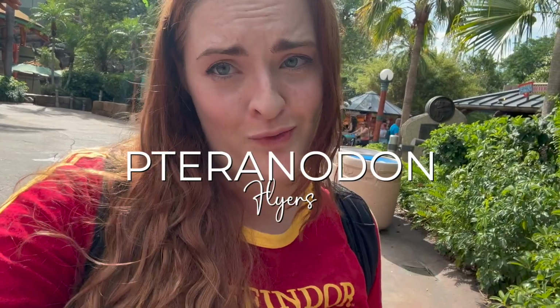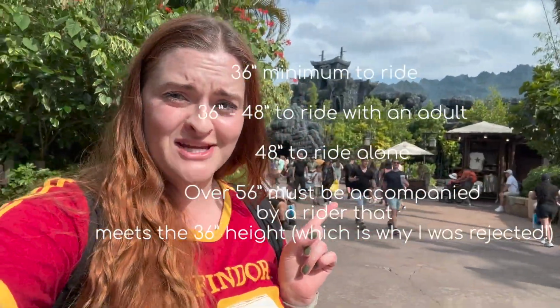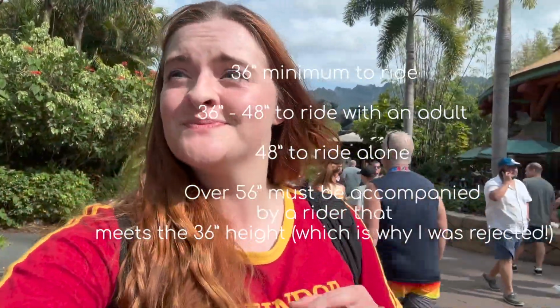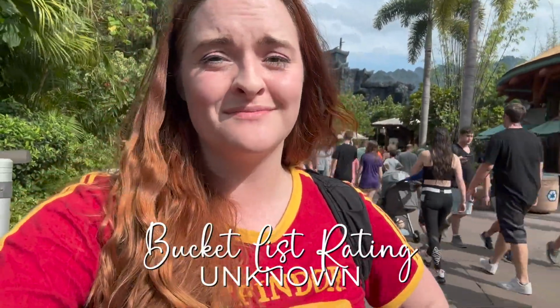I don't know if they were lying to me, but I apparently can't go on the pterodactyl kid ride without a child. I don't know if you can see it, but there it is. Here's all the information that I found out about it. You can just imagine what it is like. I can just imagine what it's like. It looks fun.